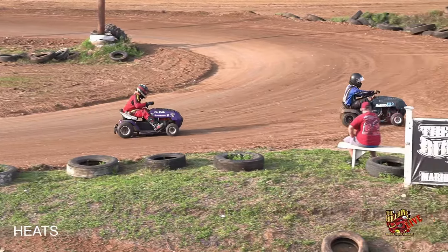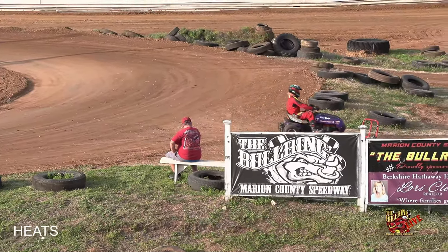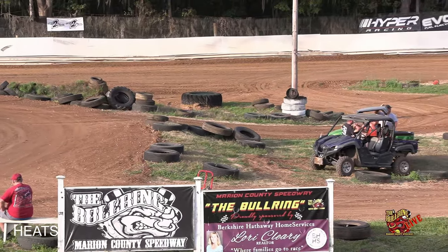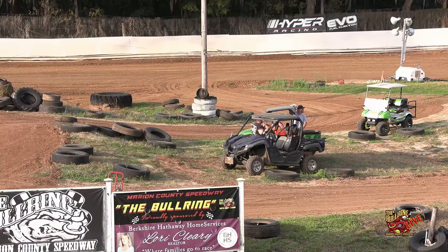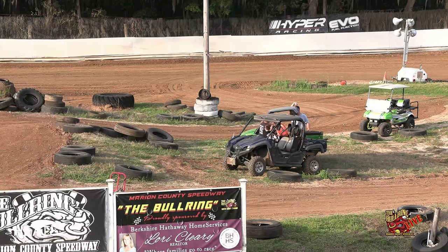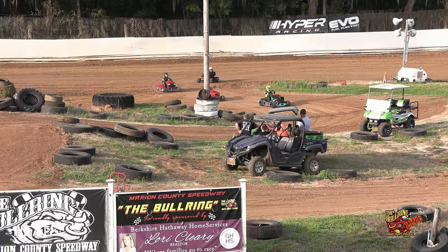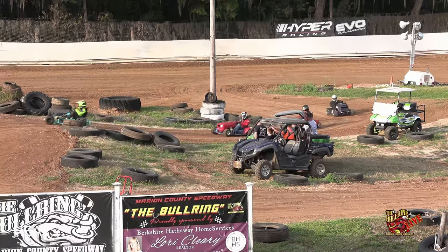So this class right here, LMS, basically it's a complete modified chassis with a stock 465 cubic centimeter motor, which is basically like a Honda 13 horse. You can put a different air cleaner on it, different exhaust, but they must remain stock. These guys are running right around the 40 mile an hour range. Let's go. You hear these machines popping a little bit. The next class is going to be even louder than this as the horsepower increases.